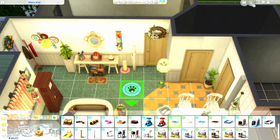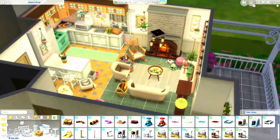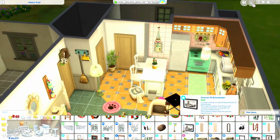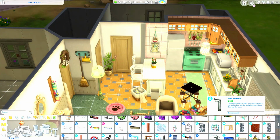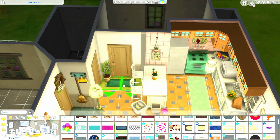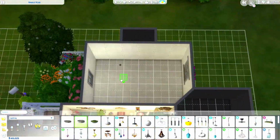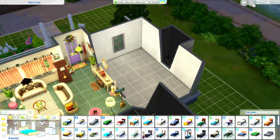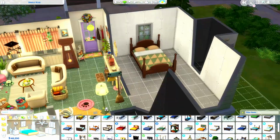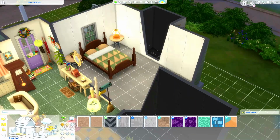So, just adding some plants. Again, got to make it look lived in, got to make it look homey. That's another lamp that I've never used. I think it's from base game again. Never used it, and this carpet swatch in this living room as well. Never used this before either. So I feel like it's encouraging me to use items and swatches of things that I would never have normally used in one of my regular builds. So it's definitely a very cute pack.